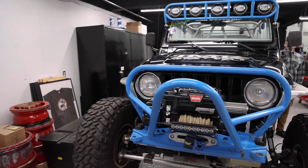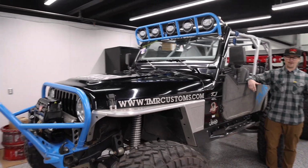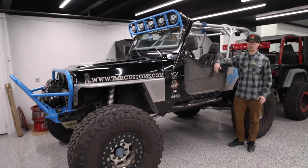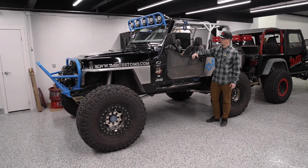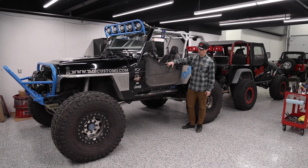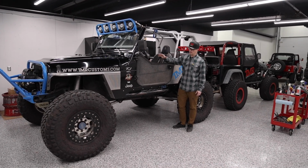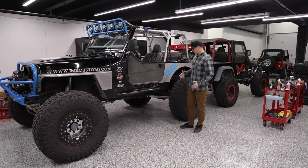So earlier on, I mentioned that CJ that my uncle had and how it inspired us to have an interest in off-road and Jeep lifestyle. So this was actually the first Jeep that I purchased, I guess 21 years ago or so. So I've had this Jeep my whole life. It was my first vehicle, and it was our first build at TMR Customs. So we designed a lot of products off of it.